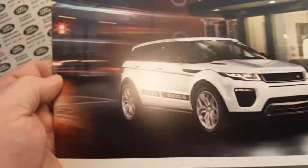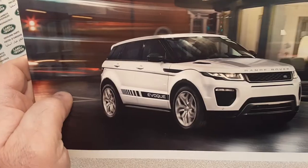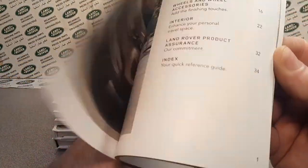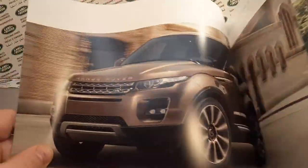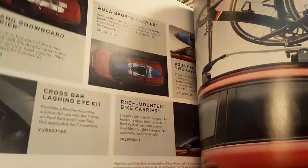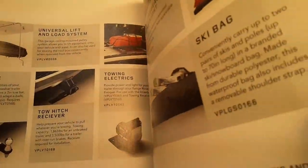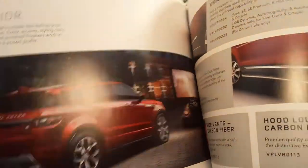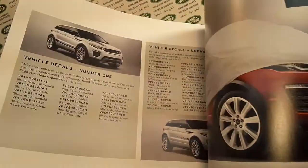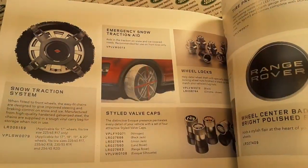Land Rover, Above and Beyond, beautiful. I kind of like that Evoque badging work there, but just beautiful. I just love this stuff. I collect it for obviously historical reasons, but then also I would love to frame some of this stuff too.